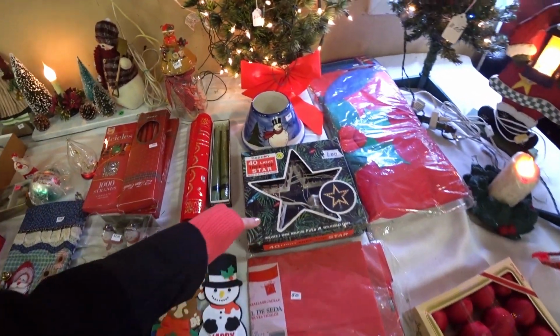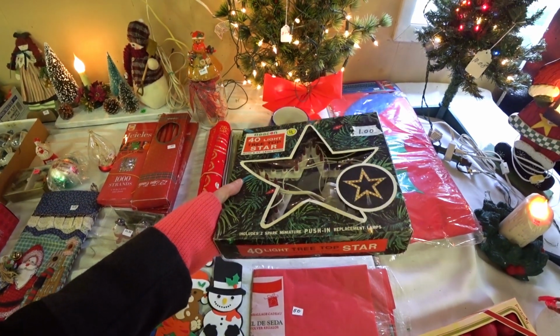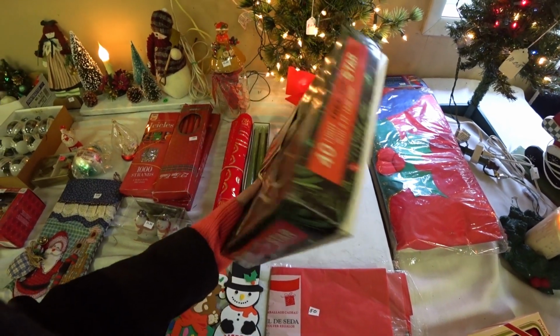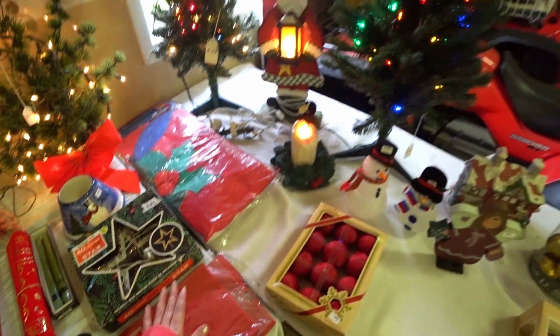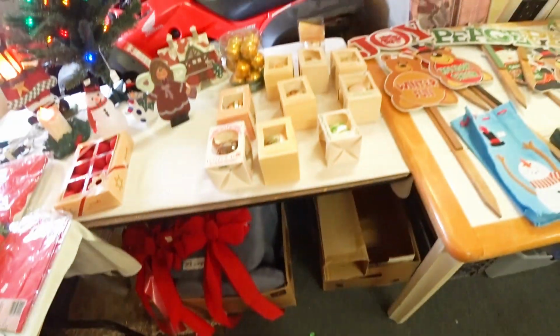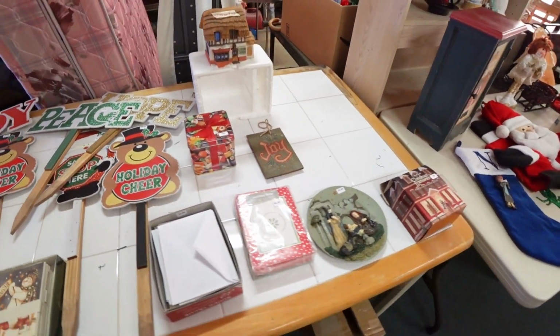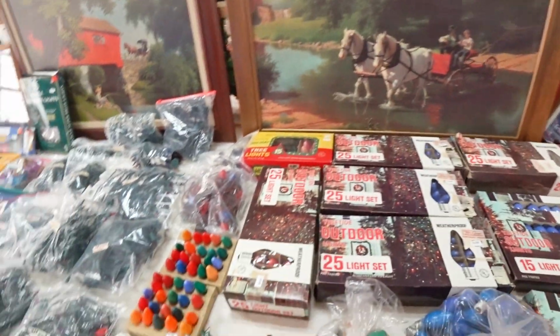The heat kicked off. Beacon 40 Light Treetop Star. That looks older. It's only $1. $1. Some stuff sometimes tucked under the table too. Gotta keep an eye out for it. Here's a bunch of bulbs and paintings.